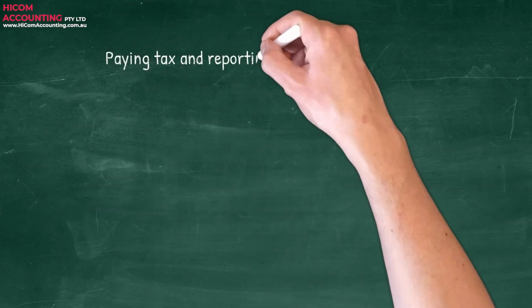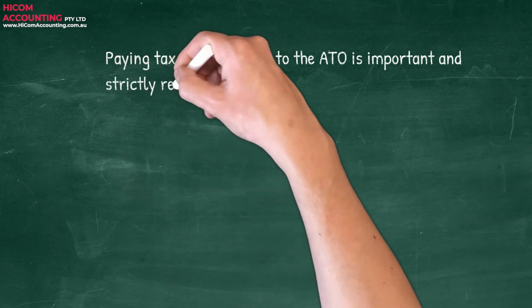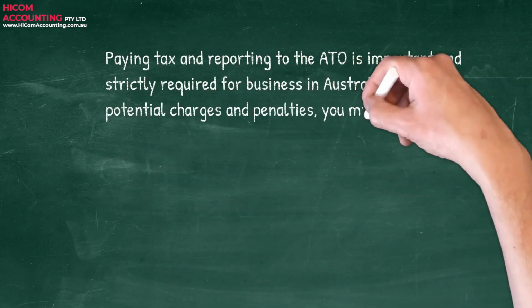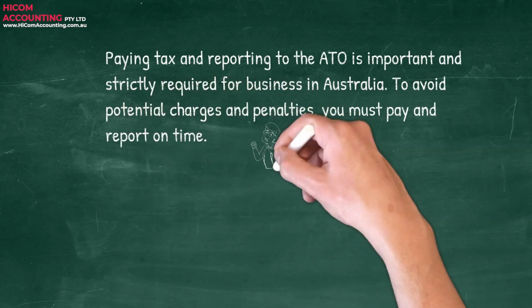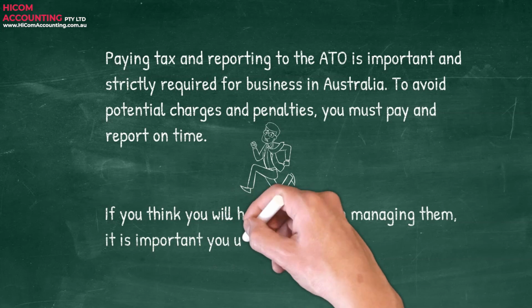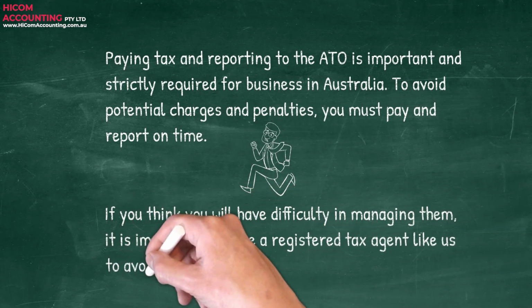Paying tax and reporting to the ATO is important and strictly required for business in Australia. To avoid potential charges and penalties, you must pay and report on time. If you think you will have difficulty in managing them, it is important you use a registered tax agent like us to avoid penalties.